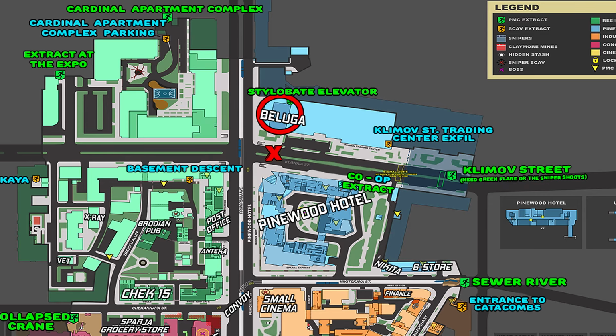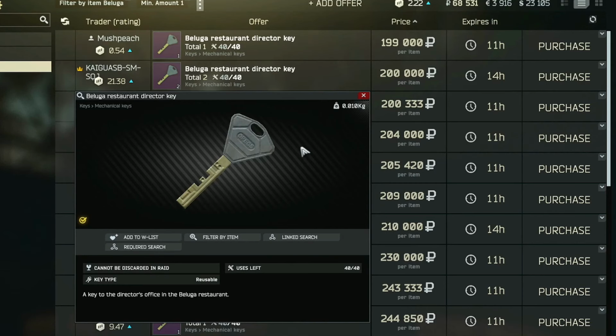So here's a map of Streets, and where we have to go for this task is inside one of the expansion areas from patch 13.5, and it's actually the second and third floor of the Beluga building, which is right across from the Pinewood Hotel, and my PMC will be starting out on the Klimov Street in between these two buildings.